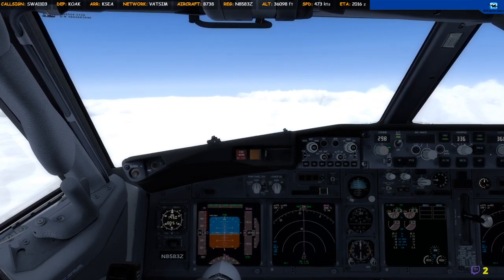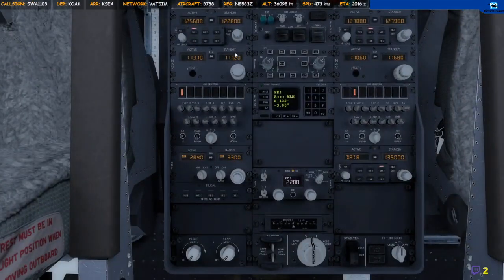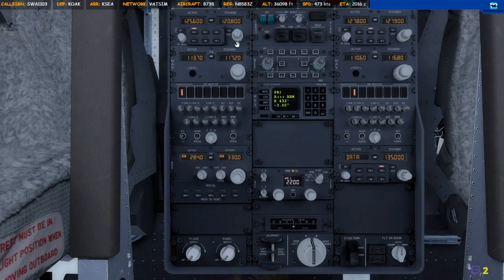All right, we got an ATIS now. Gonna go give that 787 a try? Do it. Just do it. Let's see what the ATIS is saying here. 18-1, or what is it? Pacific 1800.